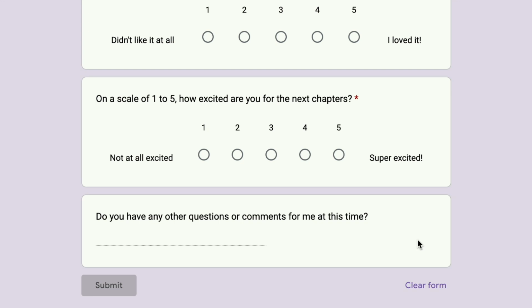Now, obviously, you don't need to write a 5-paragraph essay for each of these questions, but a good solid paragraph is helpful because I need to know why the beta readers feel the way they do. If they just say, I didn't like so-and-so, well, why didn't you like that character? There needs to be some explanation so that I can figure out what I'm going to do about it. Now, obviously, this is just an example. The questions for the Section 2 and Section 3 surveys are slightly different.